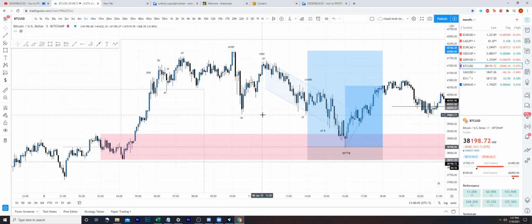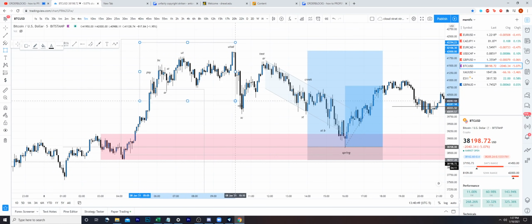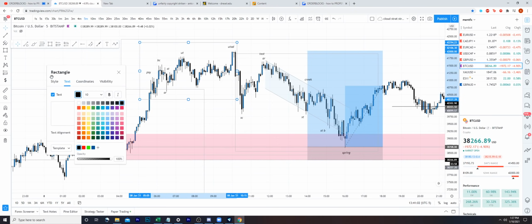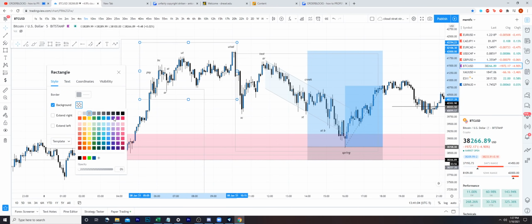Schematics are snowflakes. They're going to look different for everyone. In reality, what you have here is two schematics. You have this distribution schematic right here that became an accumulation schematic, which you can see right here. So if you just want to get rid of what's going on right here, if you just want to forget about the price action in here, so let's just go like this.